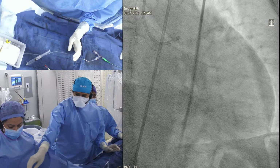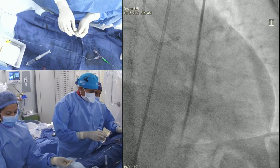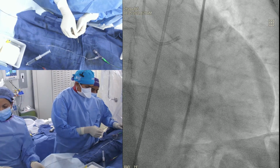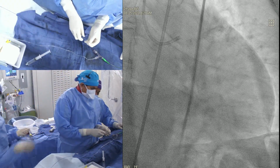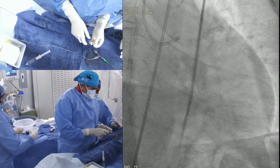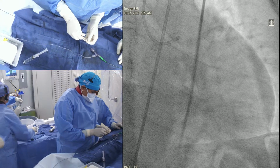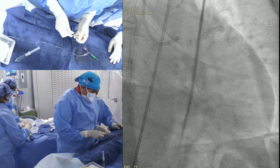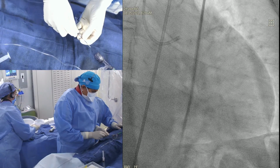Okay, so now our strategy has changed very quickly, which we expected. We are going with a Supercross 120 with an exchange length Fielder wire. I don't think we should go exchange length. Give me a regular Fielder. No, that's okay, right now you have it. That's very difficult to manipulate. Pull the wire back. We want to show that 120 angle.